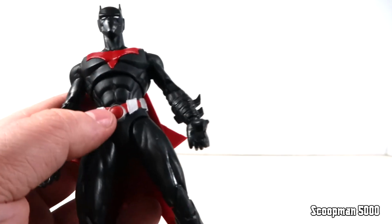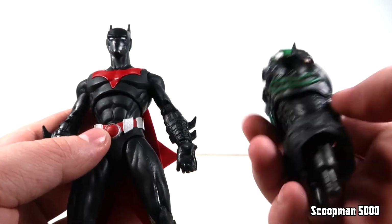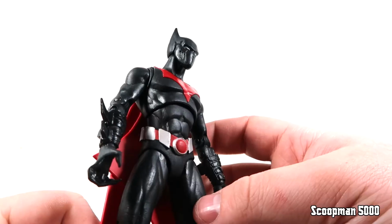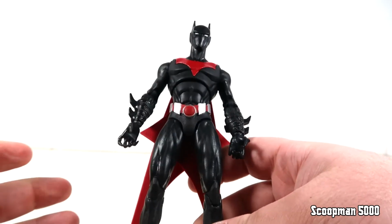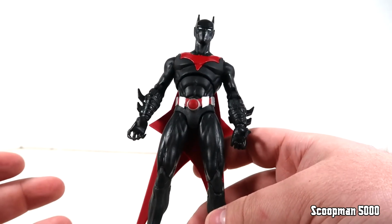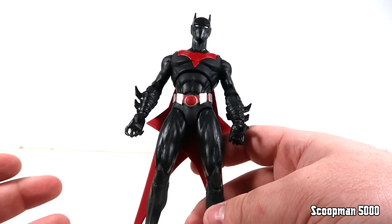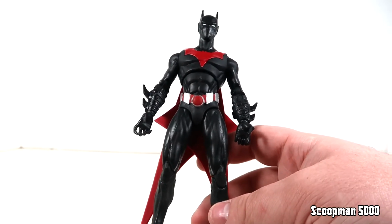So if anything, this being the more comic, the more esoteric version, coming with the more obscure JokerBot piece, I guess that makes sense. Otherwise, the head sculpt looks very good, and I can't wait to get the other one and compare them, see which one's my favorite, because I'm getting to the point now where I don't think I can display every single variant. And if really the only difference is going to be the head sculpt, I might go with the other figure. But I'm still glad to have this, especially for the JokerBot Build-A-Figure piece.